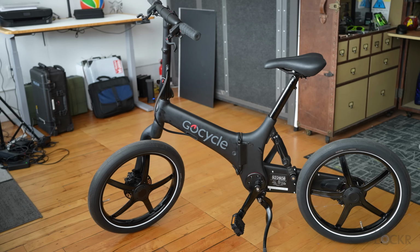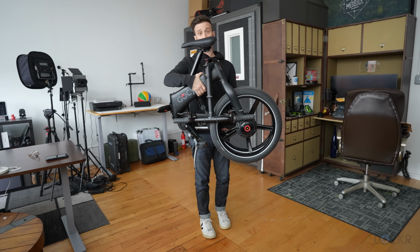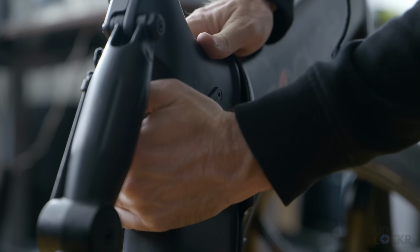Next, we have the light folding bike. This is the GoCycle G4, and it's one of the lightest folding bikes that feels like a full-size bike that you can get. It weighs 38.8 pounds, which is very light, especially when you consider how many extra components are needed to make a bike fold and lock into place securely.